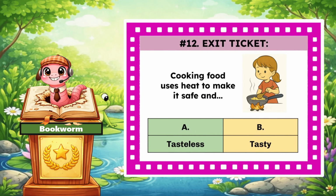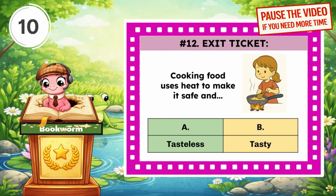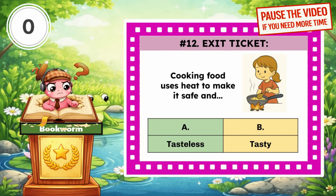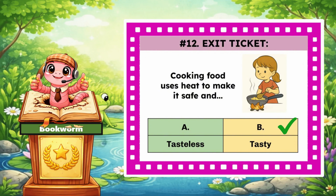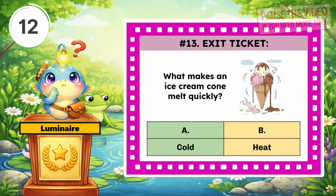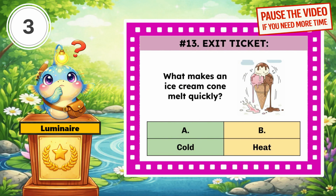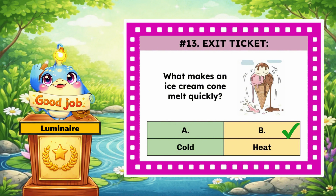Cooking food uses heat to make it safe and... the correct answer is letter B, tasty. What makes an ice cream cone melt quickly? And the correct answer is letter B, heat.